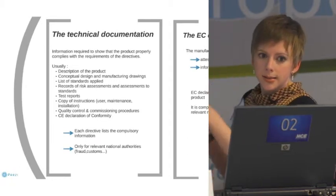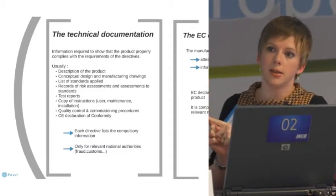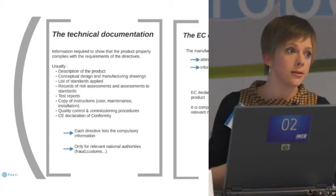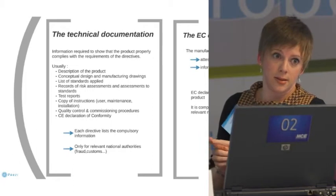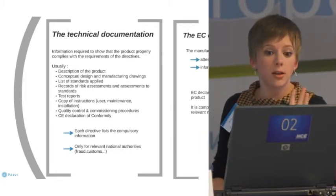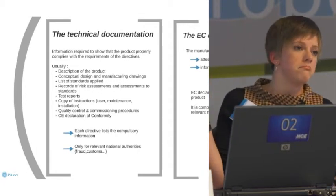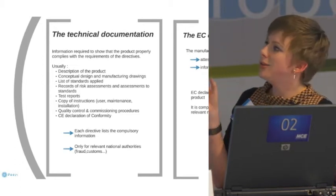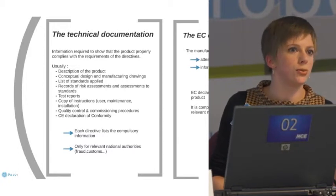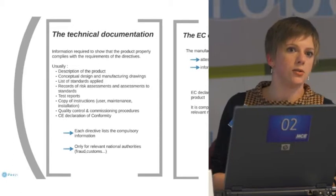As I said, you can find drawings, risk assessment, design, a lot of really important things for your manufacturer. That's why this documentation is only for national authorities. I stress it because usually when you have a big client, they ask for it. Normally, the manufacturer can say, no, it's not for you, because that's only for national authorities. With the technical documentation, you can do the work of the manufacturer if you know how to do it. If you know how to read it, you can make the same products. So you don't give it to clients.